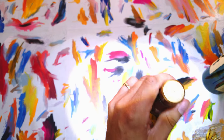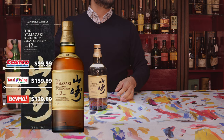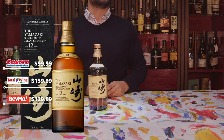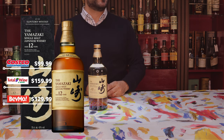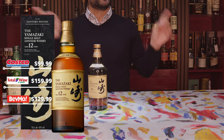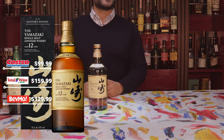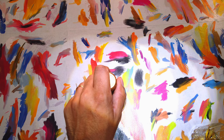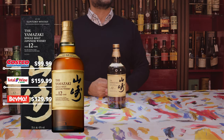Usually it is priced similar to the Hakushu, but in this case, they figured, you know, what the heck, why not tack an additional 10 bucks onto it, because we can. This one specifically, I actually did get at Costco recently, and I think I made a video, but I'll put it up here, who still actually has it at $99.99, really for either of the bottles, whether you get the Hakushu or the Yamazaki.